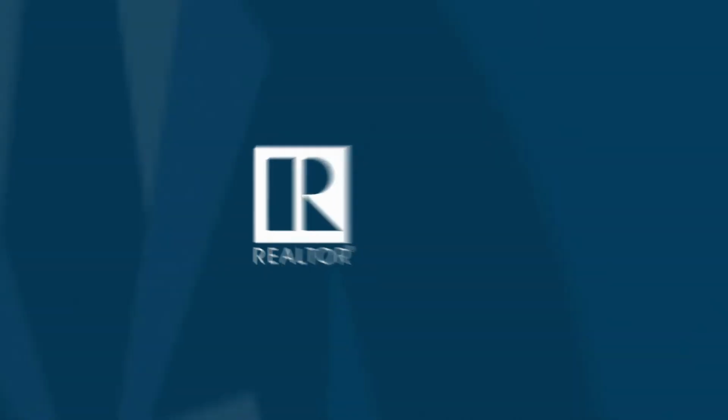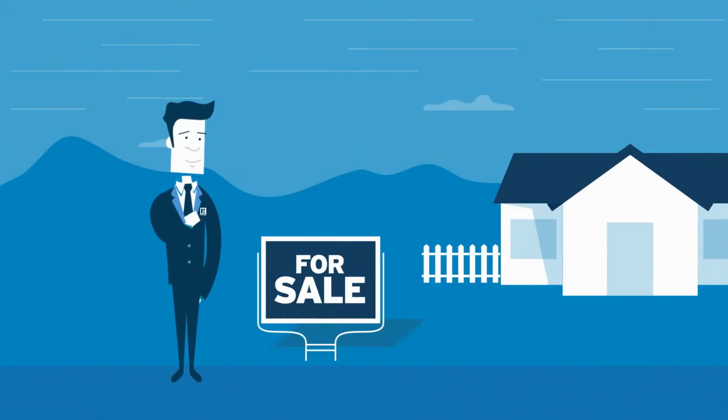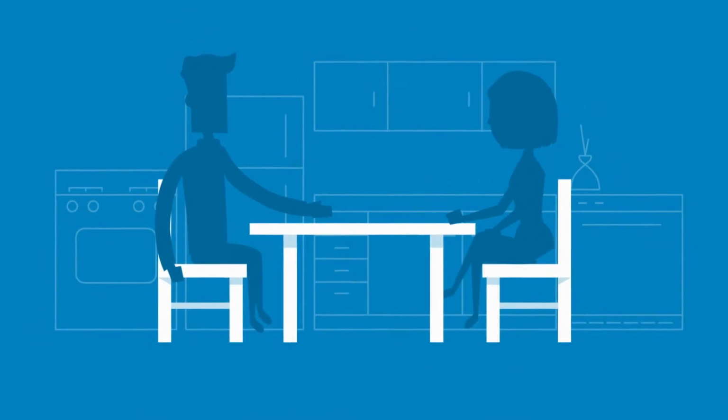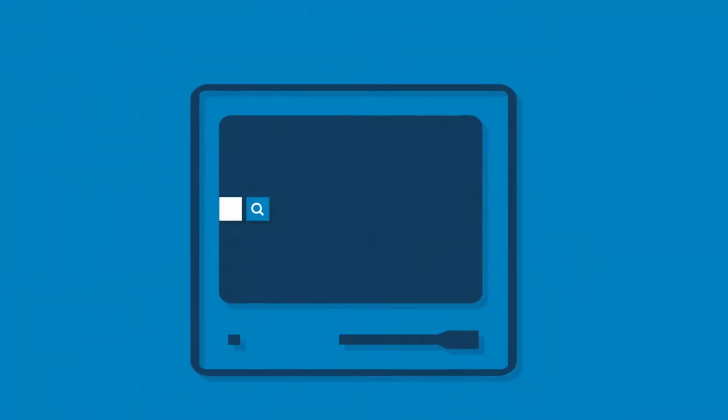As a realtor, you want the absolute best for your clients and customers. After all, buying or selling a property is one of the biggest decisions they'll make. But how can you provide them with the best information to make that decision?